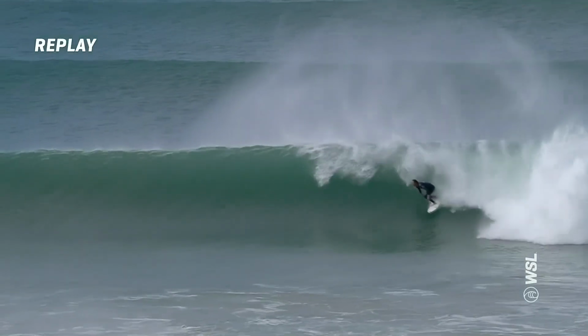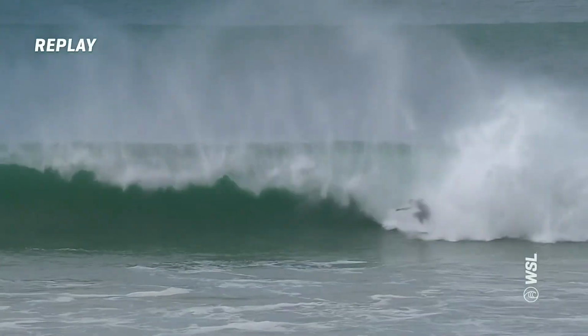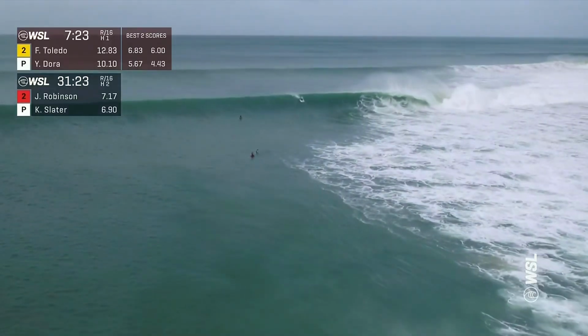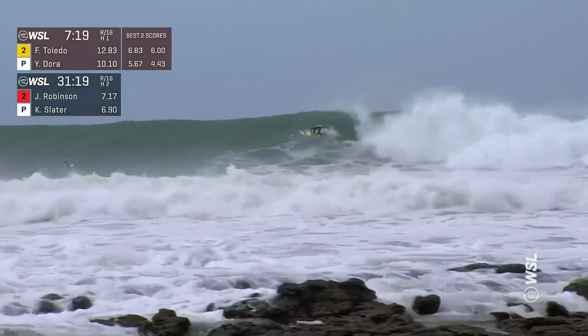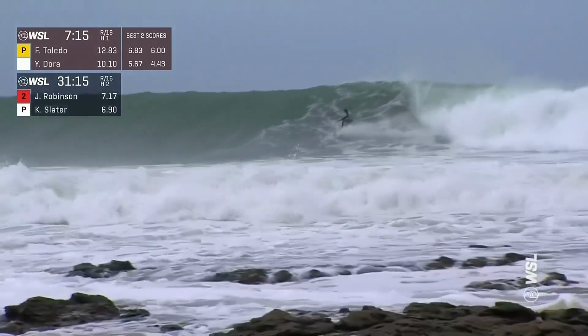Beautiful barrel into a huge carve. Coming around, and then gets the lip glide to finish off. Looking for opportunities, and obviously as the more the heats go by, the better read they get on this swell. And in with an entry here, Dora. Then he'll swing one, just over 7 to go in this.